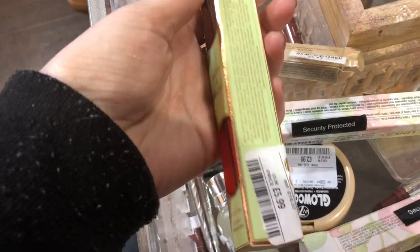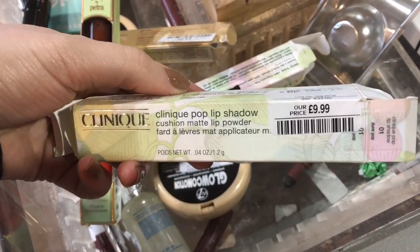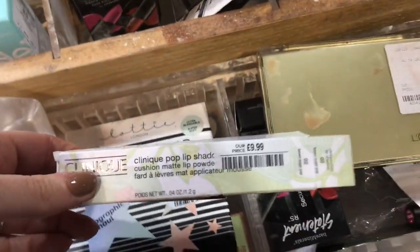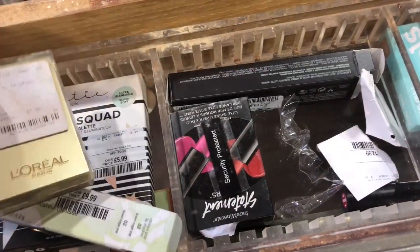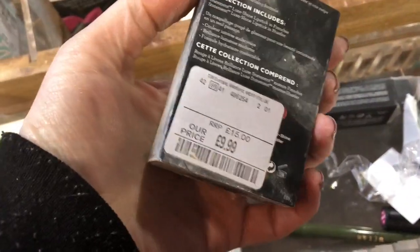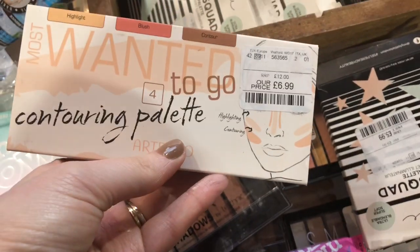They then had this gloss from Pixi, which was £5.99, and then Clinique lip powder, which I was intrigued by, but unfortunately it wasn't in its box either. I don't think I've seen any other of them because that would be one I was definitely considering trying. That was down to £9.99, but all the boxes were empty. And then we have a lip set from BareMinerals, which was £9.99, which wasn't too bad. Opening every Clinique box hoping to find one of those lipsticks.